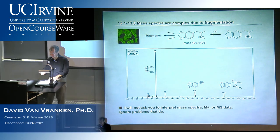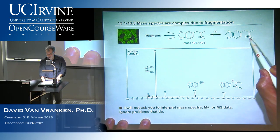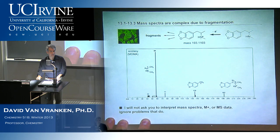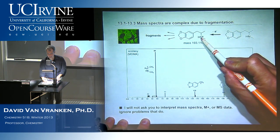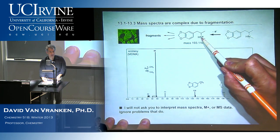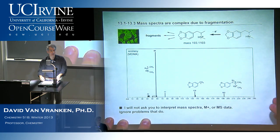So here's what it looks like when you suck an electron. So here's ecstasy, MDMA. And if you suck an electron, it'll come out of the most nucleophilic, most energetic electrons. That's this lone pair. So it'll leave behind a positive charge right here after you suck an electron out of nitrogen. And then with all that high energy, this will start to fall apart.